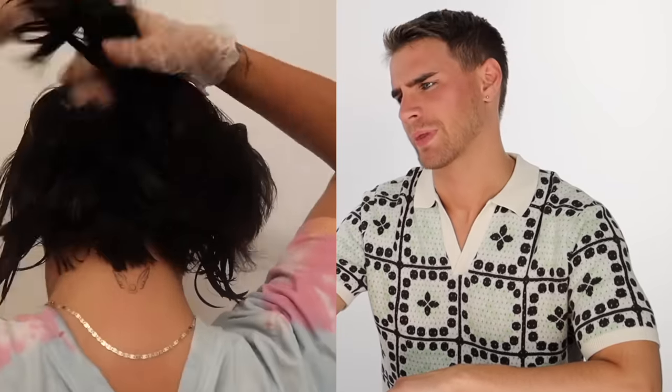For the color remover, I used Color Fix from Sally's Beauty, and I only used step 1 and 2, because that's what the lady at Sally's told me to do. The color remover? Where did the color remover come from? I thought we were just doing the color over the head. Are you not telling me everything? What is going on? Don't make me raise my voice, because now I'm confused.